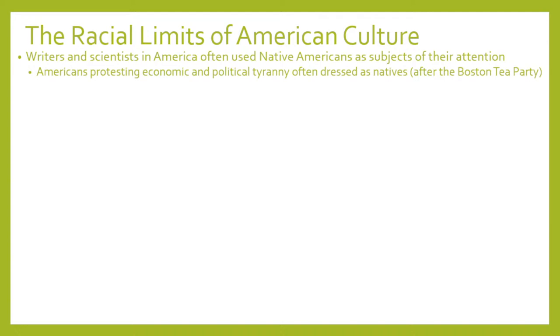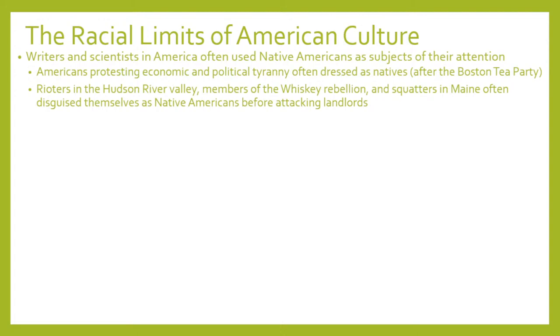As we saw with the Boston Tea Party, those that were protesting economic and what they saw as political tyranny would dress up as natives, in part as disguises and also as sort of a symbol of freedom, I guess, which is a weird thing considering how badly the colonists, settlers, Americans later oppressed the natives. We had rioters in the Hudson River Valley, the Whiskey Rebellion, squatters in Maine would disguise themselves as Native Americans for attacking landlords, again, partially to shift the blame and partially as a statement.